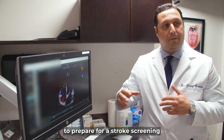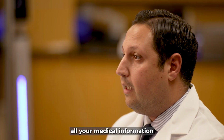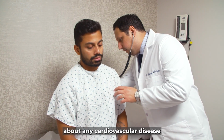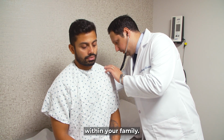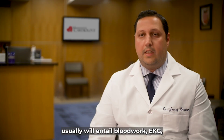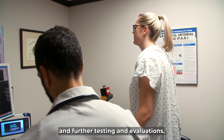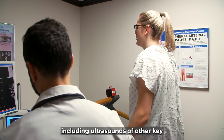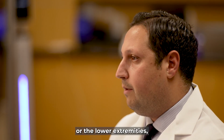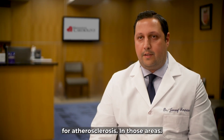In order to prepare for a stroke screening, it's a good idea to gather all your medical information and your past medical history documentation and speak to your family members about any cardiovascular disease within your family. The workup usually will entail blood work, an EKG, an ultrasound of the heart, and further testing and evaluations, including ultrasounds of other key areas in the periphery, such as the neck or the lower extremities, to look for plaque buildup or atherosclerosis in those areas.